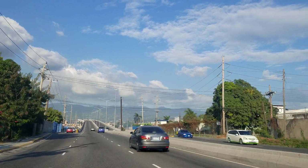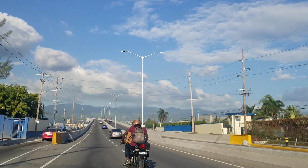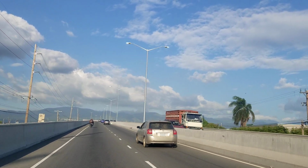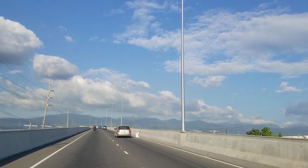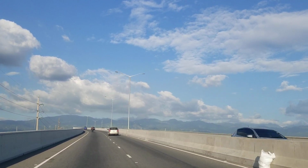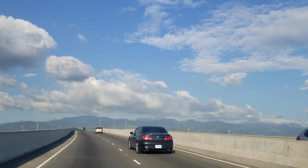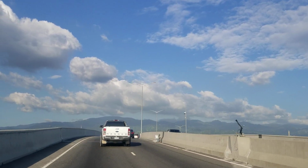Alright, so now this is the 3 Miles overpass. We are on Hagley Park Road, so the higher of the two overpasses is Hagley Park Road. The one below it is the Spanish Town Road overpass, and below that you have the regular intersection of Spanish Town Road and Hagley Park Road. But these overpasses have definitely made a big difference in the flow of traffic right here. This was a traffic nightmare before the overpasses were built because the intersection was just so busy.